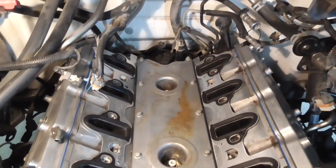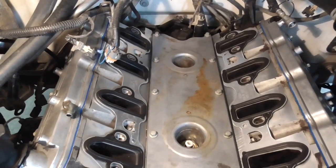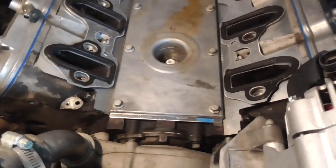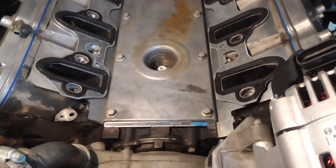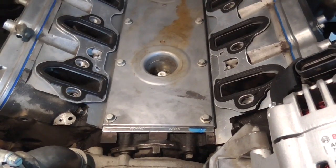They're little silver, oval-shaped things. One part has a seal, like an O-ring, on it, and the other part is for the screw, or the bolt, to go into. I'll show you this. I have to change to a different shot. But anyway, make sure you order those up if you want to take that valley cover off. You don't want to use the old ones, because mine were all trashed when I took them out.